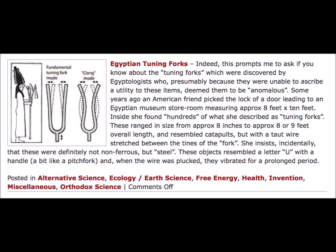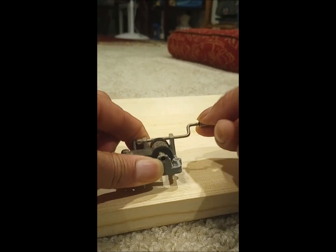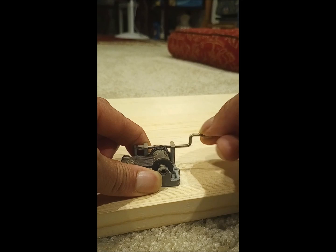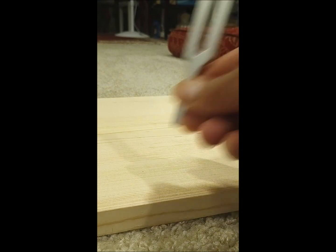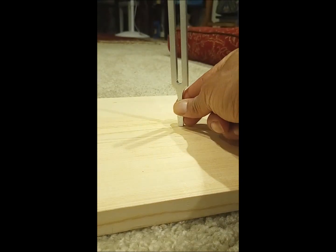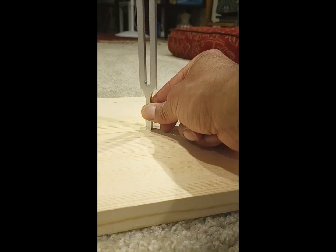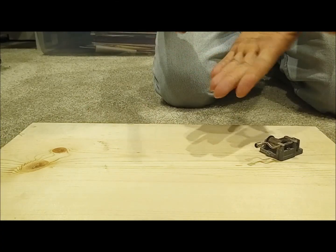But tuning forks could be made out of wood as well. Wood is quite resonant, as we can see here. When I place a small music box on the board, the sound is significantly amplified due to the board resonating close to a range of frequencies, which include those of the music box. As with wooden musical instruments, the wood can be tuned to resonate with certain frequencies simply by modifying its dimensions.